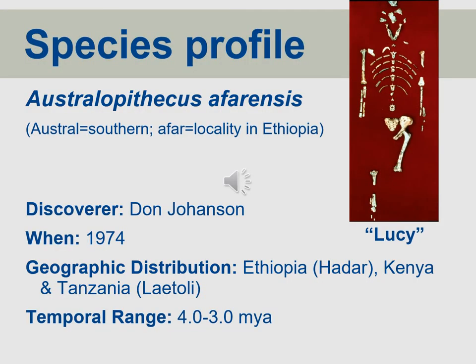Australopithecus afarensis was discovered by Don Johanson in the 1970s. Austral just means southern, and pithecus means ape, and the Afar region is the locality in Ethiopia where it was discovered. This fossil was affectionately known as Lucy, and you can find fossils attributed to her and her species in parts of Ethiopia, Kenya, as well as Tanzania. They generally date between 3 and 4 million years old.